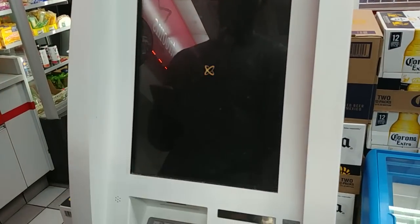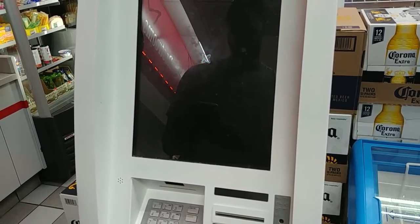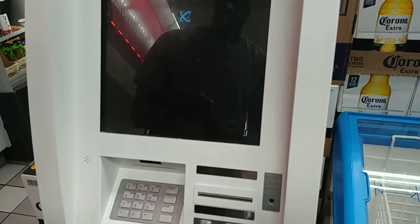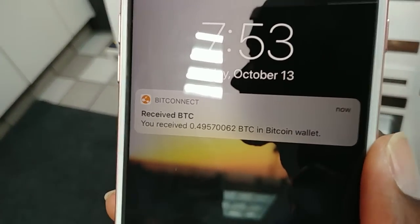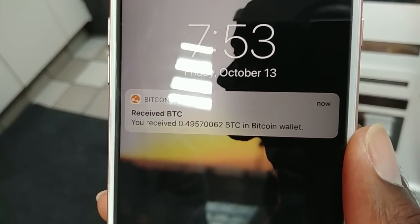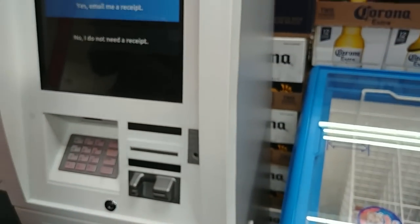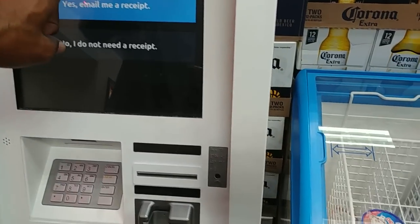All right, so there we go, 3,000. Let me see your wallet. All right, so. Oh, text message. We don't want to see the text messages. Ain't no telling what's gonna pop up. All right, so as you can see here, we've got 0.4957006 BTC received into the BitConnect wallet. Go ahead and log in real quick. Just refresh? Yeah, do a refresh. Print receipt? Yeah, print that.